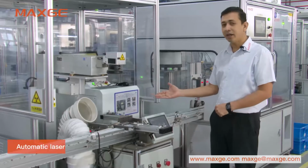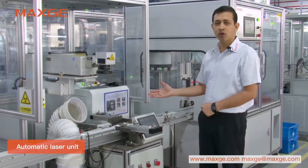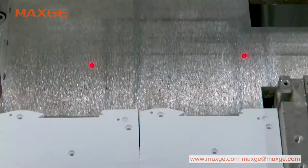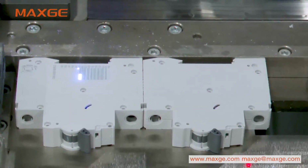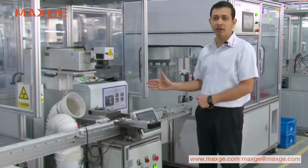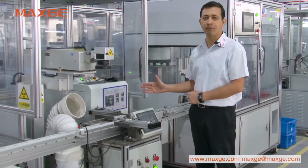This is the automatic laser printing machine for the MCB. Here you can see we are printing the QR code on the side face of the MCB, so that with respect to this QR code, the entire data traceability of the testing is saved in the master computer.